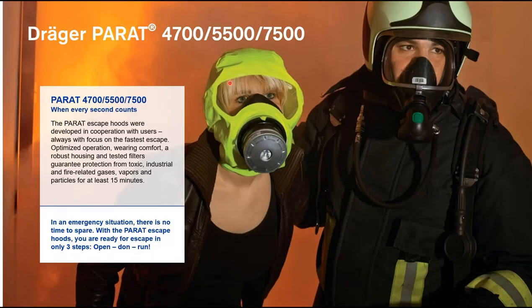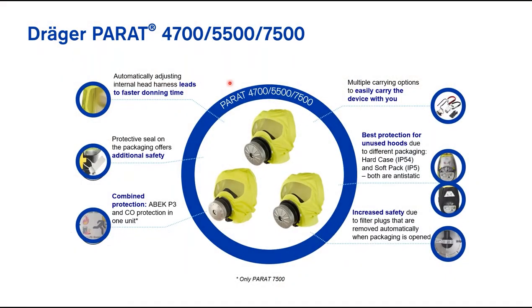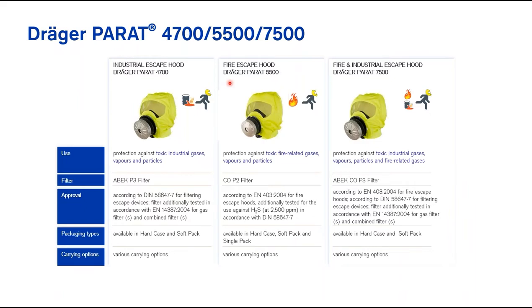For the escape hood, we have three different versions from Dräger: the 4000, 5000, and 7000 series. Each gives a very unique industrial application. For example, the 4000 is designed to protect against chemicals. The 5000 is designed to protect against fire or smoke-related scenarios. The last, the 7000 series, is designed to protect against both chemical and fire. So a table is just for reference: 4000 for toxic industrial gases, ABK 15 minutes, fire escape 5000, and last is a combination of all. That is suitable after analysis that chemical and fire actually occur in your plant or application.